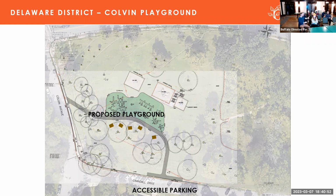Just to the point, was the city's apprehension of coverings purely maintenance, or was it a safety concern of additional climbing and kind of out-of-bounds play? What was it? I hadn't heard that. It was specifically due to maintenance, and that might also be a concern.